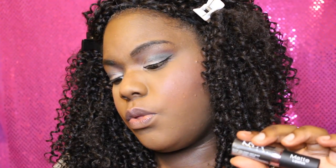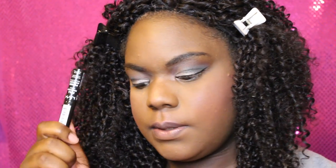Let's hope this will be okay. Yes, right now I'm actually starting to look how it looks. I'm having a moment. I don't know which lipstick I want to go in with. I either want to go with the NYX Gold Digger or the Full Throttle. This one I think is the one I have problems with because it cakes. It just doesn't blend well. Let me just try it out and see if I like it.